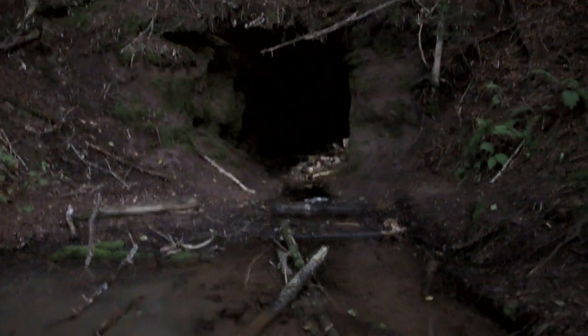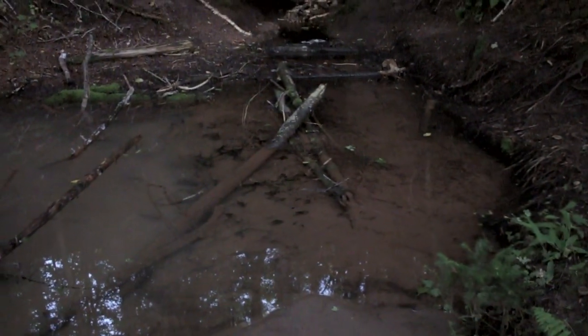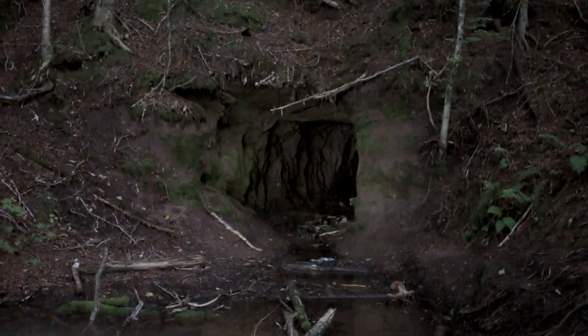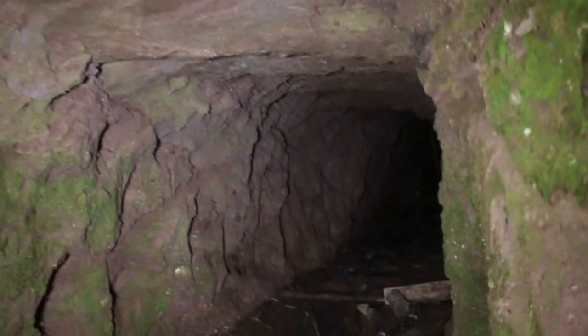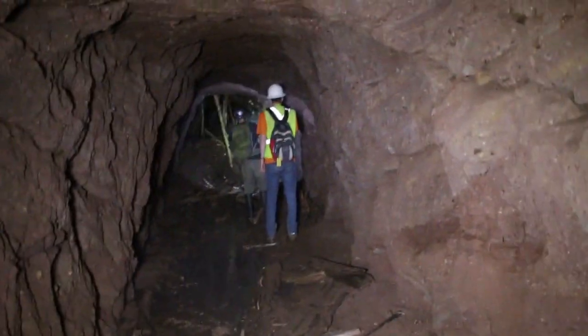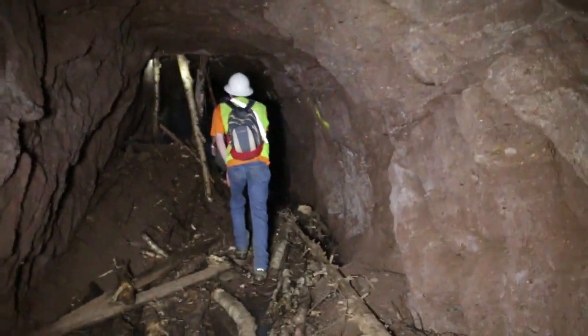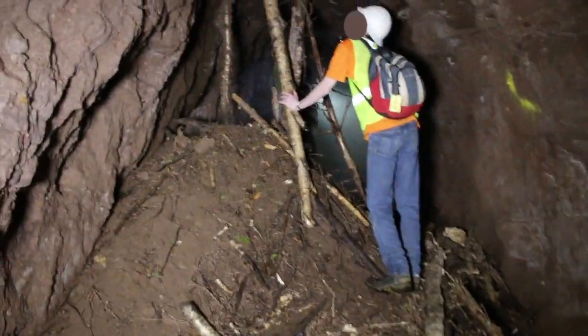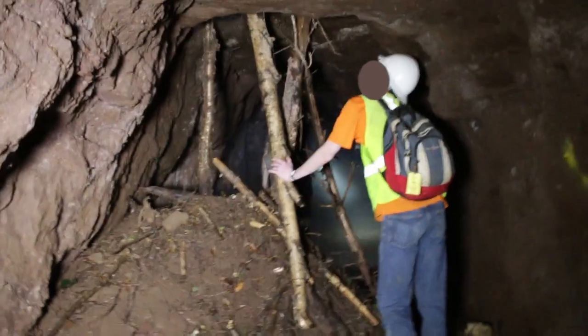So this has been a raging brook at times, but it's not today. All right, here we are heading into the mouth. All right, and we're in the mouth, in from the mouth about 80 feet here, and we're finding this mound.